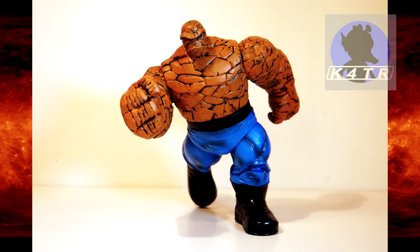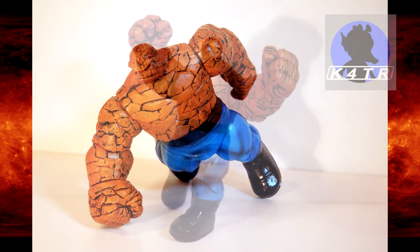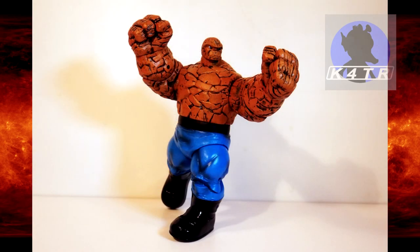Diamond Select figures are not known to have that great of an articulation, but this leg articulation is bad even by their standards. Articulation below the waist is the worst I have seen on Marvel Select pieces. Really disappointing, but you don't buy Marvel Select figures expecting great articulation. You buy them for their incredibly good looks.